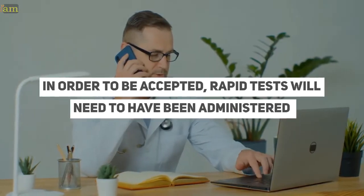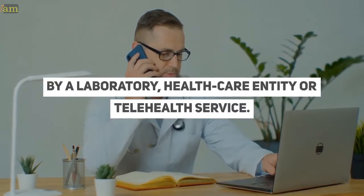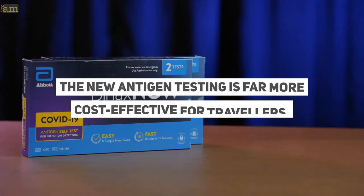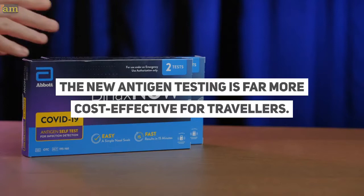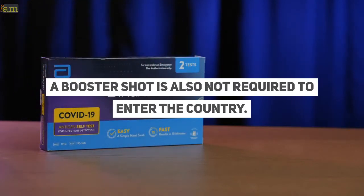In order to be accepted, rapid tests will need to have been administered by a laboratory, healthcare entity, or telehealth service. The new antigen testing is far more cost-effective for travelers. A booster shot is also not required to enter the country.